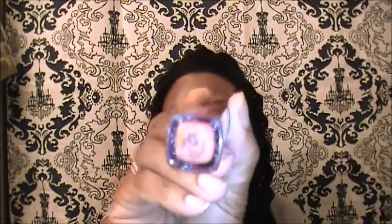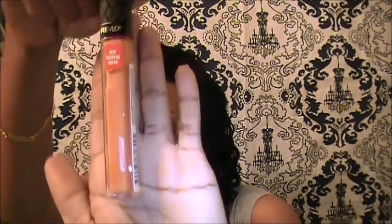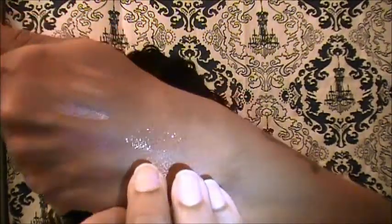And then I got Revlon lip gloss, and this is Revlon Color Burst, called Sunset Peach. I don't know if you guys really can see that. I barely can. And this is the color right here, and it's like a peach orange color. Swatchy. This is like a sheer pink peach. It's really sheer. And that's the wand. It's almost like a flat tip, so I guess it can glide across your lips.